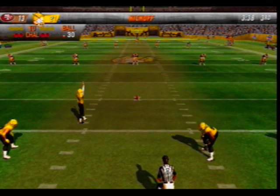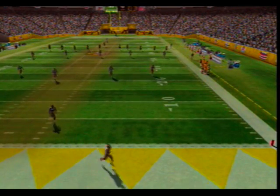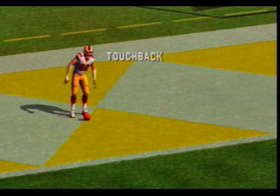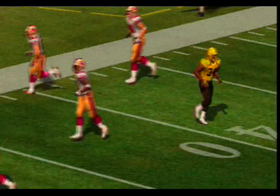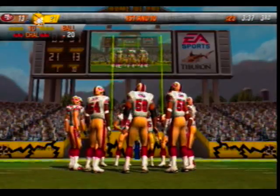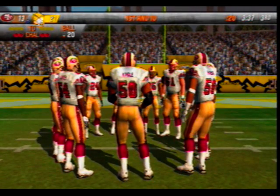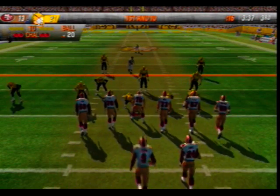Number six, in to kick this one off. Good distance. This one is taken by Buckley. The offense couldn't get anything going on their last drive, going 3 and out. The 49ers will start the drive at the 20-yard line.